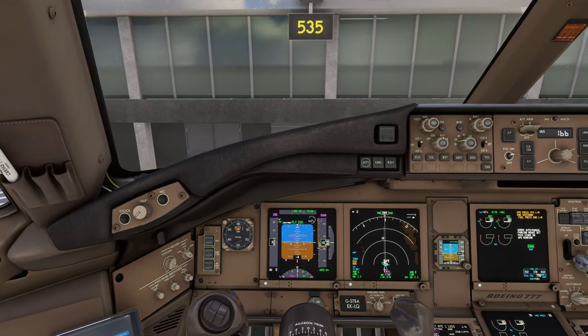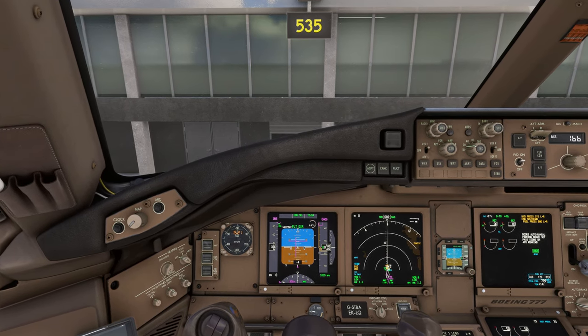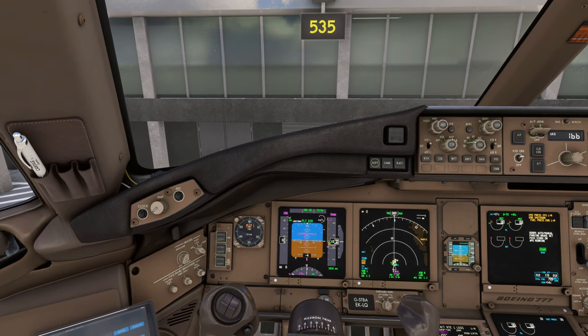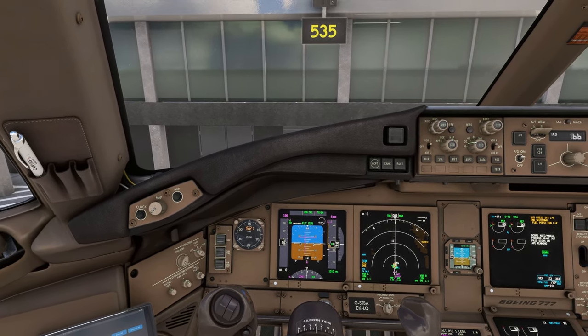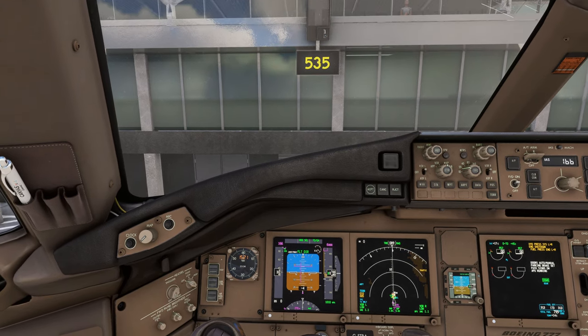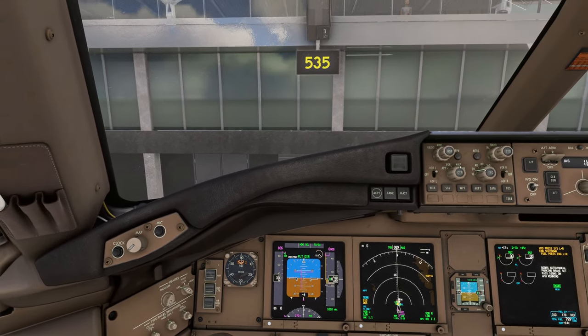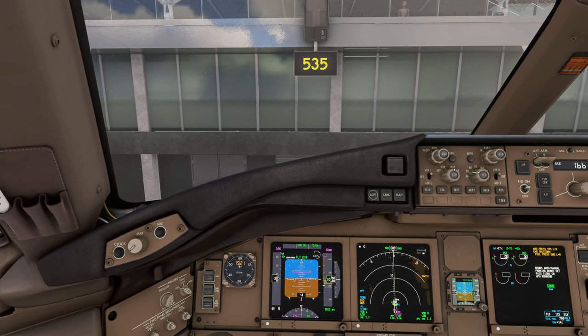Hello. Hi, Captain. Okay, here is the load sheet from ground. If you open the door, I'll pass it through. Thank you. Okay, it looks like we're all set to go whenever you're ready. Excellent. I will instruct ground that we are ready to remove the jetway, so you can go ahead and close the doors. No problem.